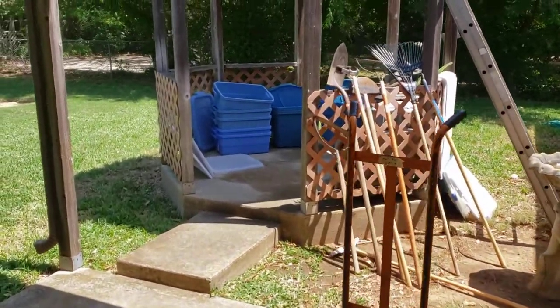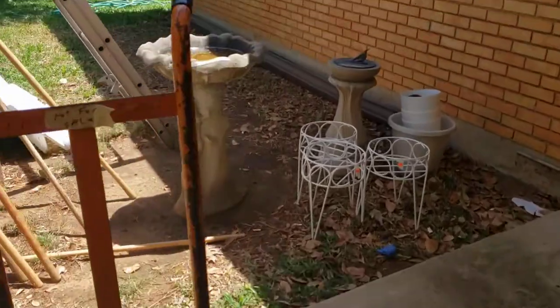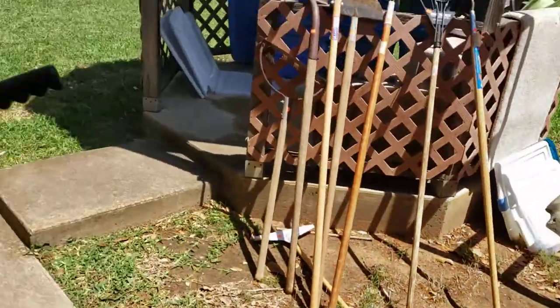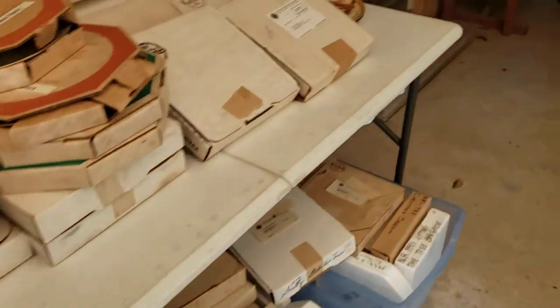In the little gazebo area, we've got all our storage tubs lined up and ready to go home with somebody. We got a really cute bird bath with a squirrel. It's cute. And a sundial. I didn't see that one. Ladder. And then there's nothing in the shed, so don't worry about that. But, yeah. That's pretty much it. Oh, no, it's not. I lied.